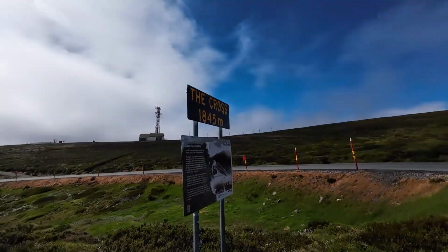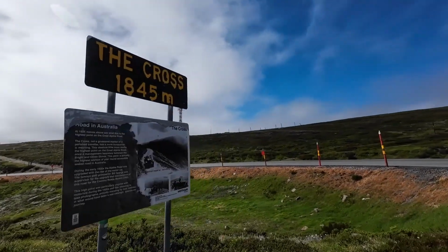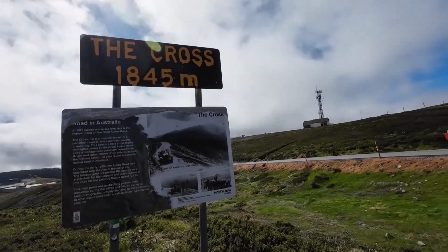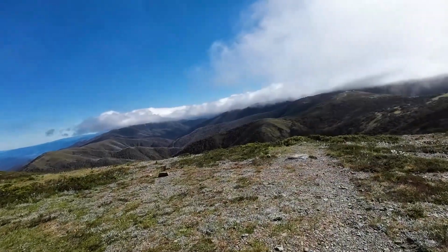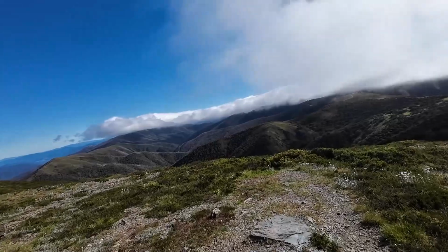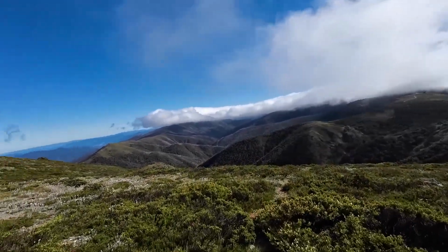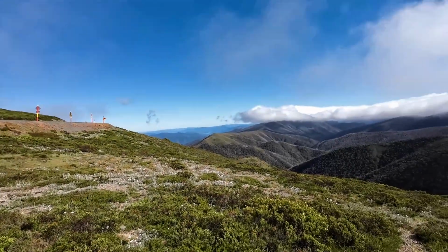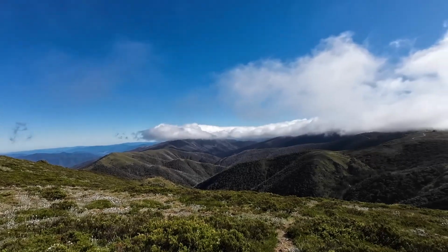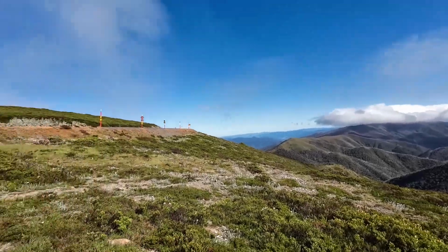Okay, so the cross, 1845 metres. It's the highest point on the Great Alpine Road. And cold. Beaut view. So well worth braving the chill for a few minutes.